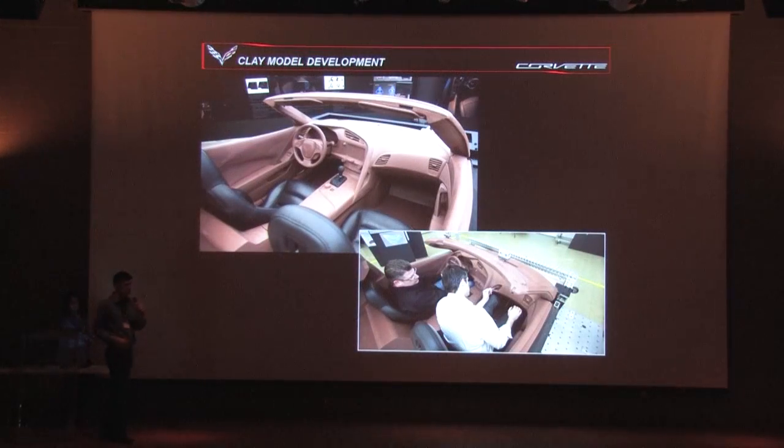And of course, as time goes by, you do more work, you get more detailed, we start getting into finer and finer details. So you can see here we've got vents represented, buttons represented, we've got a shifter in it, even things like the A-pillars and the windshield header, sun visors, making sure those are working, those look nice and integrated. Basically, it's a real interior, but made out of clay.